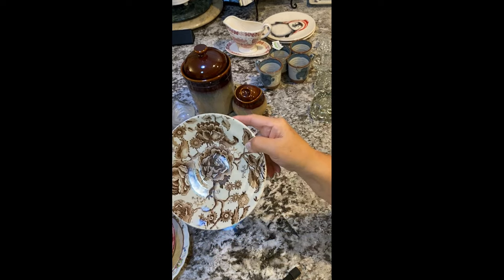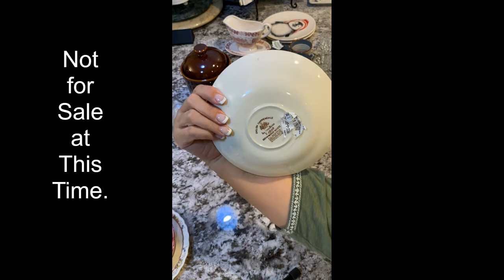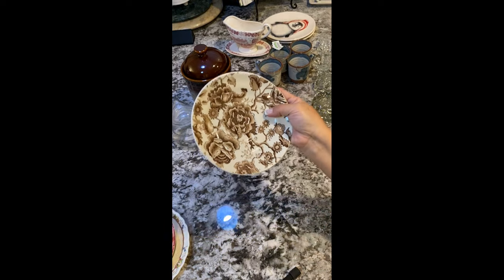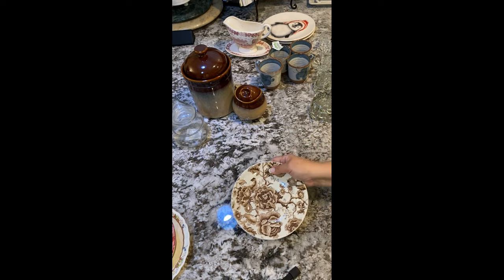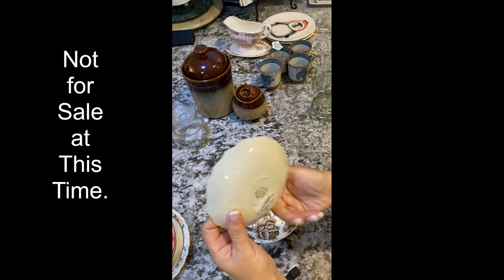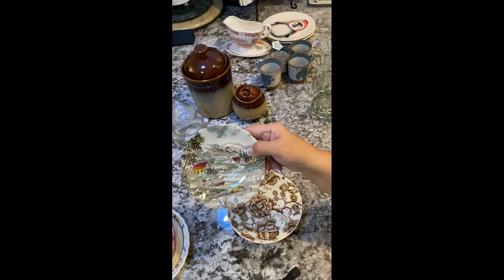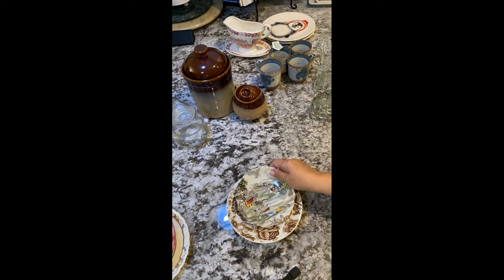My husband also found this, which is gorgeous. It's Johnson Brothers English Chippendale. It was $1.99. And this is for my Thanksgiving decor on my china cabinet, would look really beautiful. So super happy with this one. He also found me this one, which is also, no, actually this is J&G Meakin, but I have a larger plate with more brown in it and these colors, so perfect for Thanksgiving decor. And this one was $1.99.